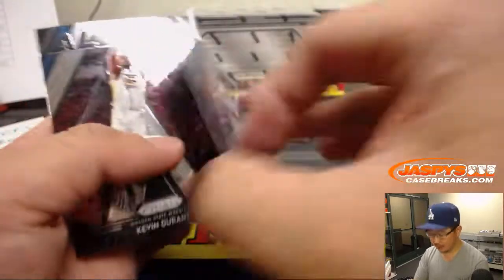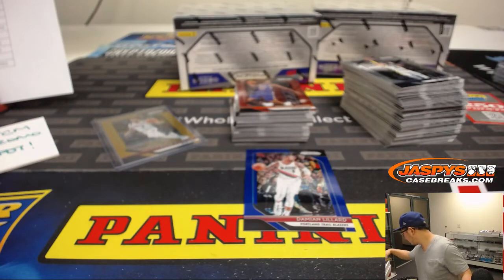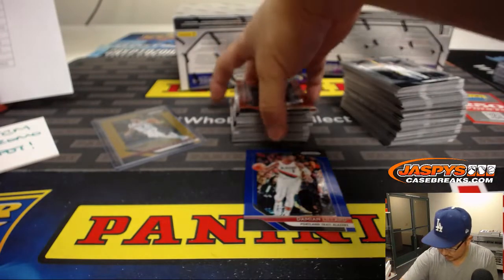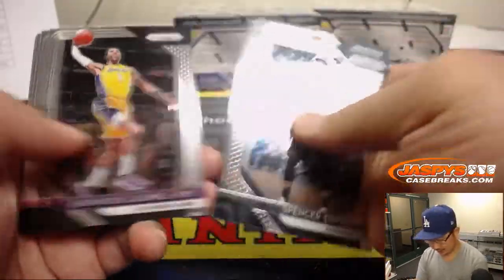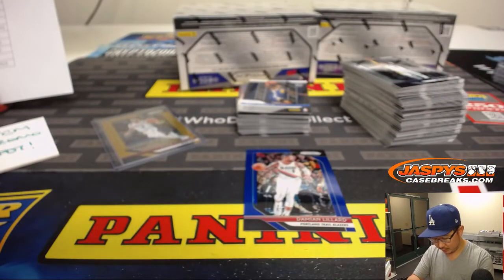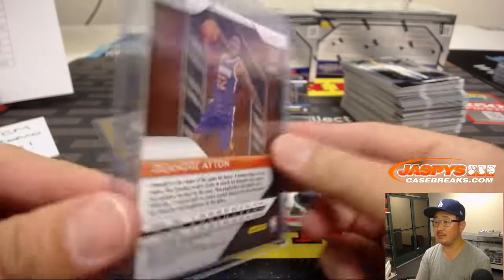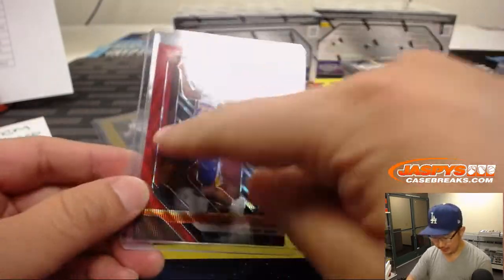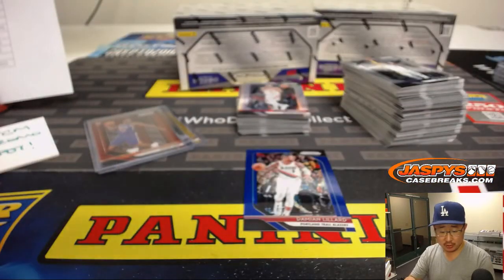There's Dame, out of 199. Speaking of DeAndre Ayton, there he is. That's a nice parallel for the Suns. EA got the Suns in a spot random. Nice. So these red wave ones aren't numbered, but still nice. They'll all ship, of course. Jacob Evans III for the Golden State Warriors. And for Bill Anton.